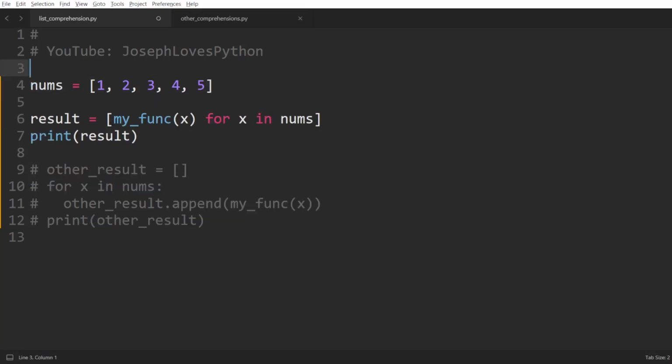For instance, let's revert our expression back to x for simplicity, and now we'll add after our for loop if x greater than 2. What this will do is filter out our elements and only evaluate and append this expression if the condition is true at each iteration. Running this code, we can verify that all elements not satisfying this condition were successfully filtered out.